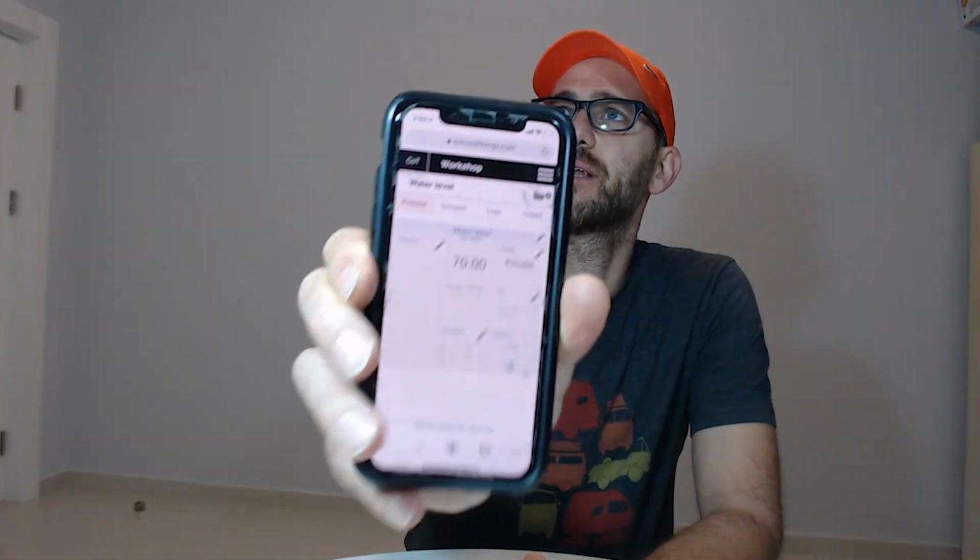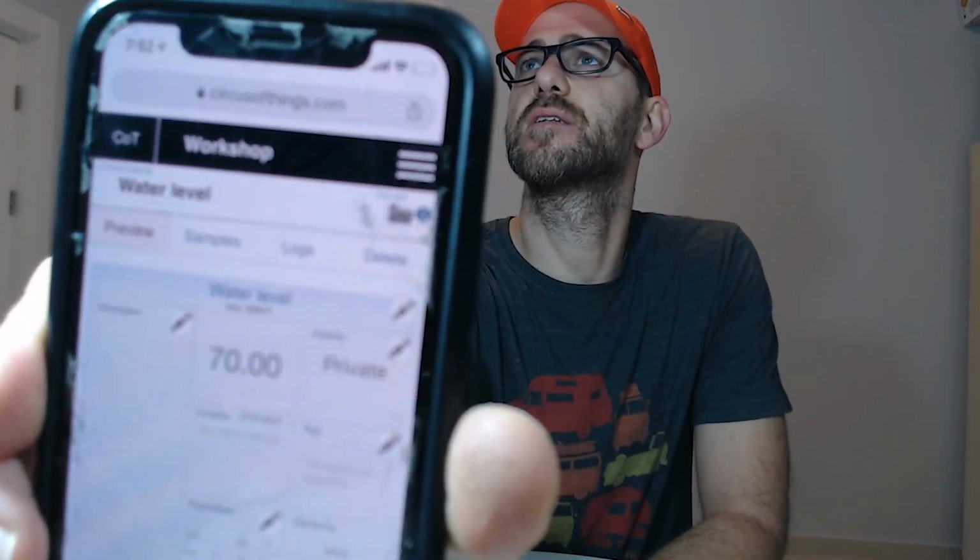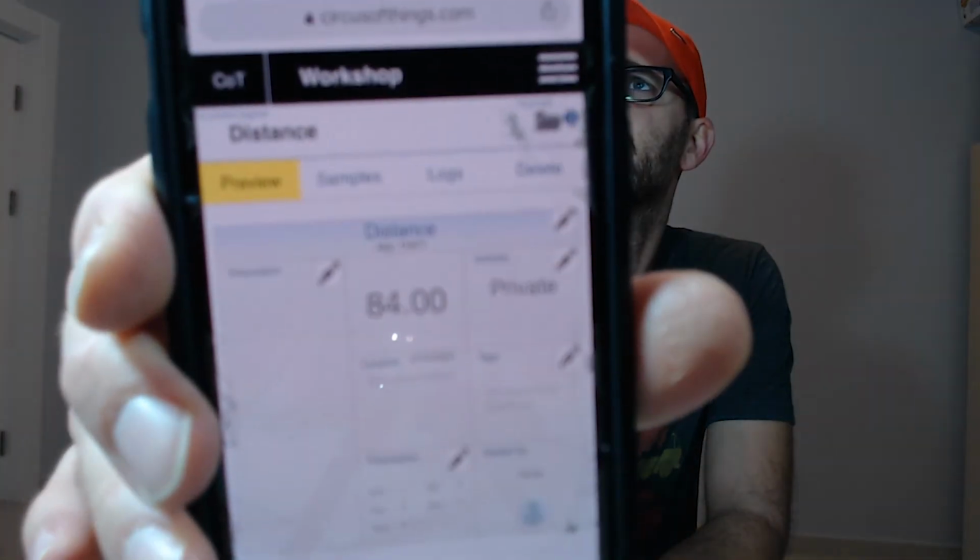And it's done. We have the sensor, everything works fine. I'm really glad I don't have to go to the roof again. I can get the readings on my phone. I'm going to show you some of them. So everything works great. Right now it says 70%, and if we look at the distance, as you can see, 84 centimeters. So everything works fine.